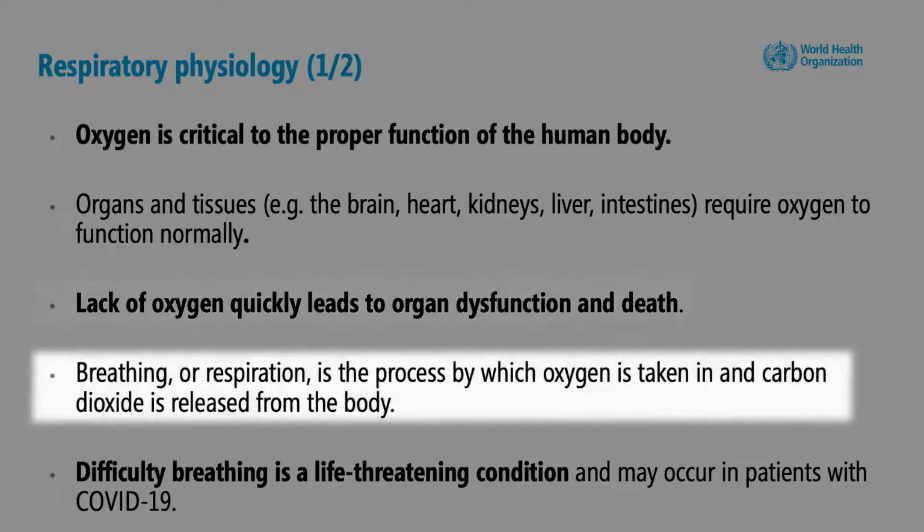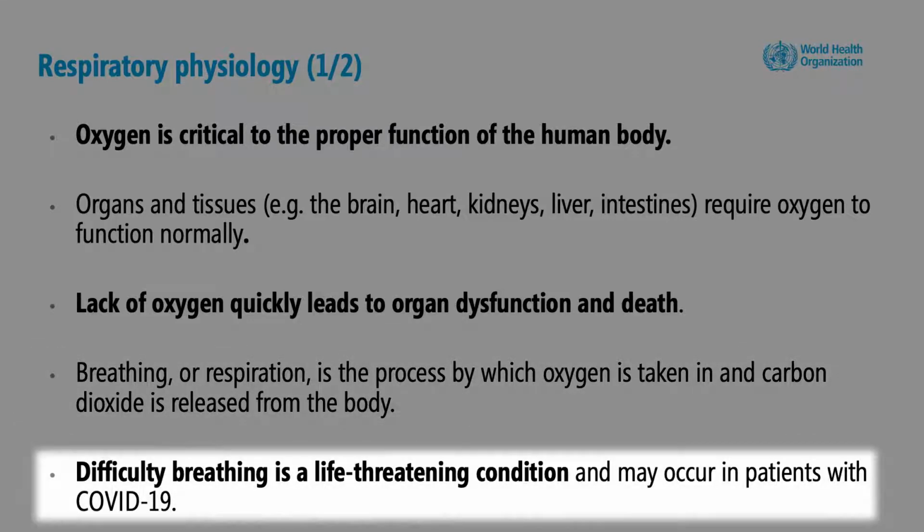The process of breathing, or respiration, is the process by which oxygen is taken in and carbon dioxide is released from the body. Difficulty breathing is a life-threatening condition and may occur in patients with COVID-19.